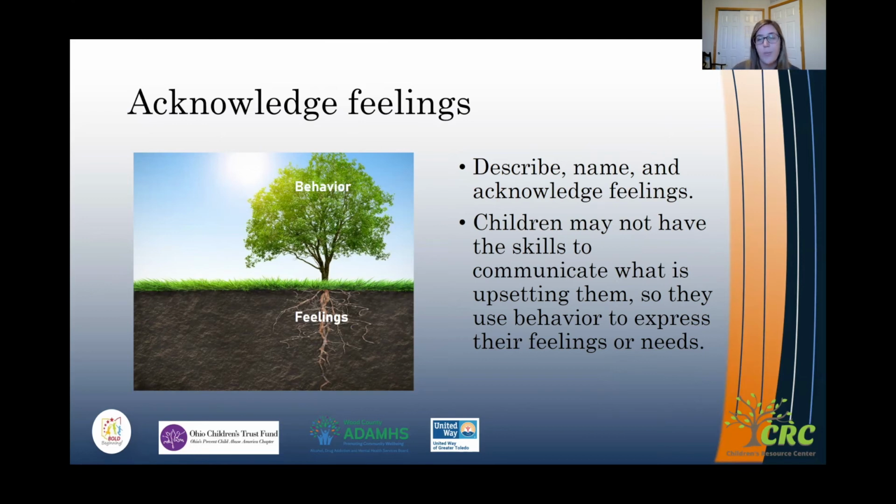So they use their behavior to express those feelings or those specific needs. One thing we can do to help with that is just to acknowledge those feelings. After we're reading children's cues, we can describe what we are seeing. Maybe they have furrowed brows. They don't like that. We can name that feeling. You know, maybe you're feeling uncomfortable, or upset, or frustrated. And then we can just acknowledge those feelings. It's okay to have feelings, but we want to express them in a positive way.